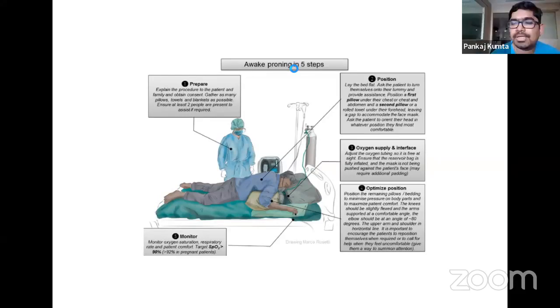What we have seen generally, especially now in the COVID pandemic, is that sometimes we are unable to place the patient in a complete prone position and are forced to place them in left or right lateral positioning. There too we have seen some improvements, especially with ECMO patients, where we are really worried about the lines and the big ECMO cannulas. Lateral position itself has helped.